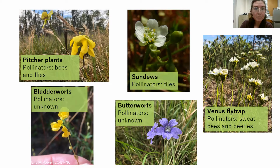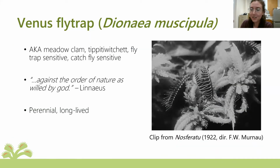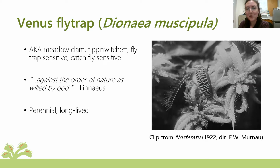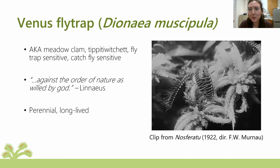And most surprising of all, we've only just recently begun to understand the pollination ecology of Venus flytrap. And when you consider that from a conservation perspective, some 18 of our 31 carnivorous plant species here in North Carolina are listed either at the state or federal level. So I just have one example there of a federally endangered species, which is the green pitcher plant. But moving on to the star of the hour is Venus flytrap, Dionaea muscipula. It's also known as meadow clam, tippity witchet, all these other names, but I wouldn't recommend using those names if you don't want to get weird looks.